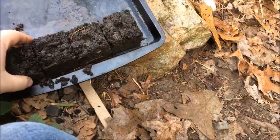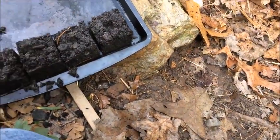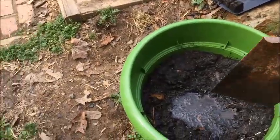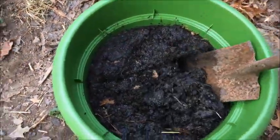Okay, so maybe it's not quite wet enough. I'm going to add some more water. I mean, it did stick together, but I think I'm going to add more water. So I've added more water. Of course, I'm doing this one-handed, and I'm going to mix it.